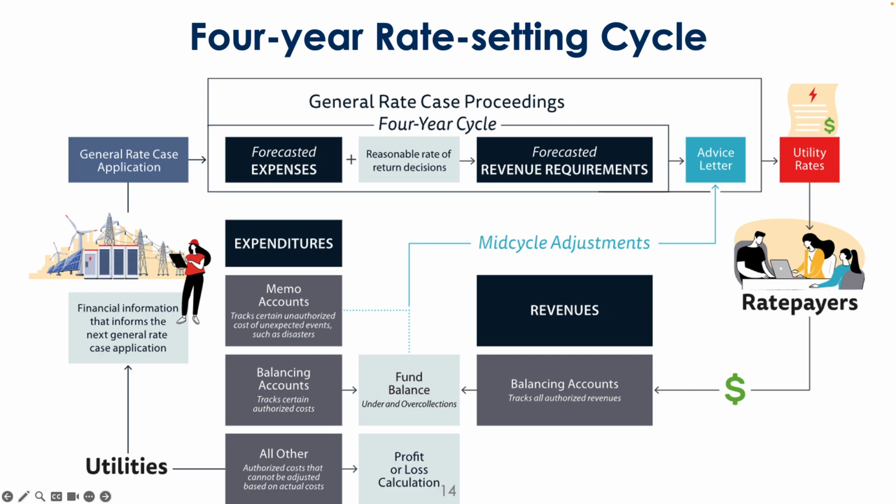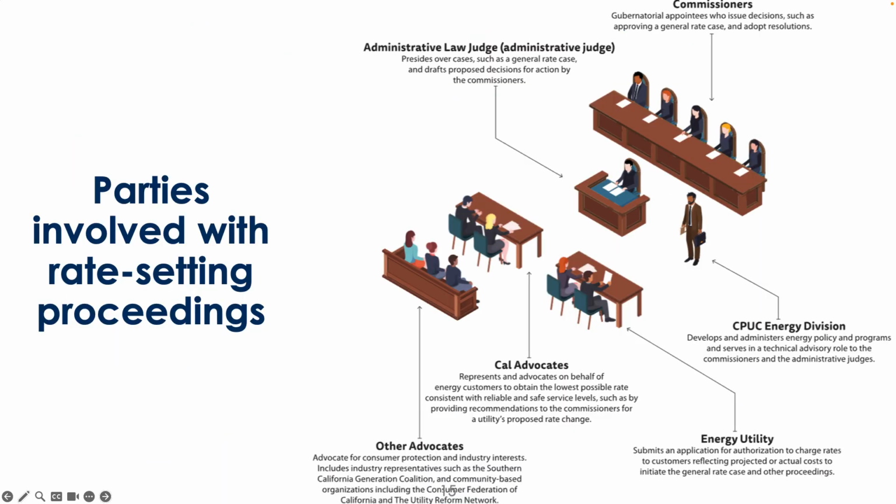Any questions about this process? They can reset them every 4 years. Does this process take 4 years? No. The GRC happens basically every 4 years, but the actual approval process for a GRC is not quite as long, and I'll talk about that in a second.